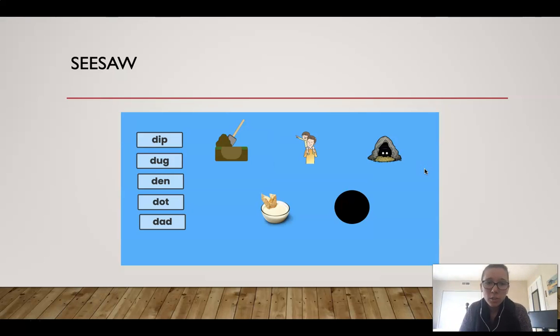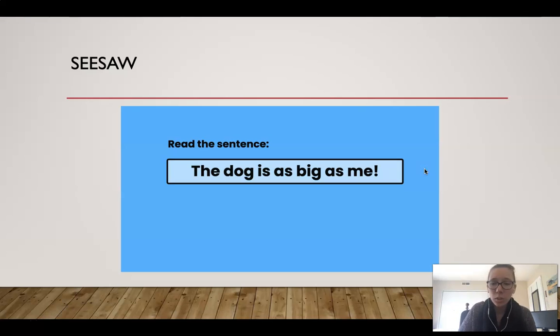On your second page, you have 5 words: dip, dug, den, dot, and dad. You need to match each one of those CVC words to their picture. So you're just going to drag the word underneath the picture until they all match. Again, those words are dip, dug, den, dot, and dad. Lastly, you need to record yourself reading this sentence. So you're going to try your very best to read the sentence and click the microphone button to record yourself so I can hear it later.